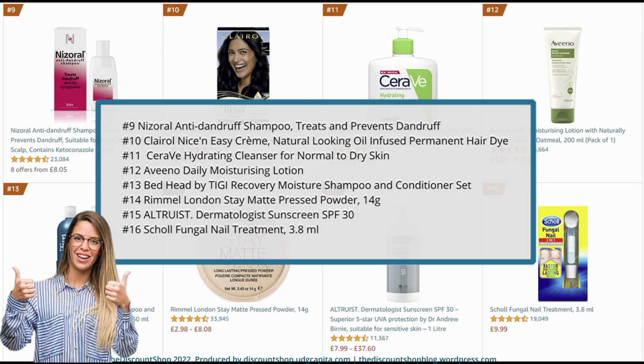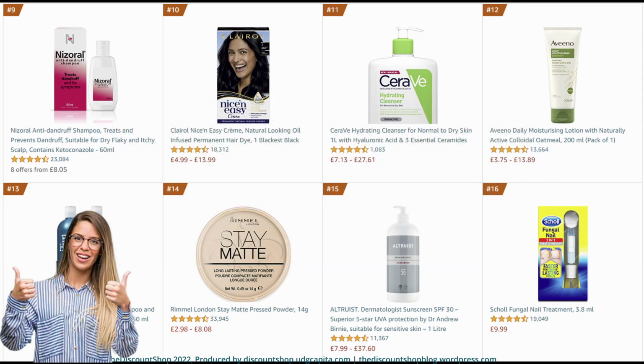Number 12. Aveeno Daily Moisturizing Lotion with Naturally Active Colloidal Oatmeal, 200ml, pack of 1. It is rated 4.7 out of 5 stars with a total review of 13,664. And it costs from £3.75 to £13.89. Number 13. Bed Head by Tigi Recovery Moisture Shampoo and Conditioner Set for Dry Damaged Hair, 2x750ml. It is rated 4.7 out of 5 stars with a total review of 13,620. And it costs £10.71.